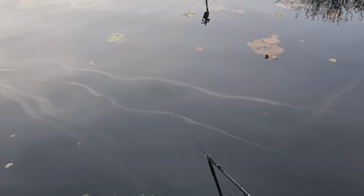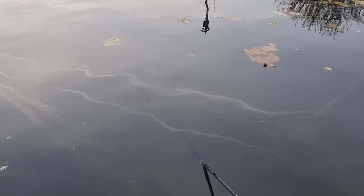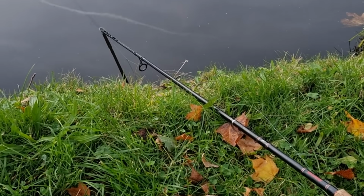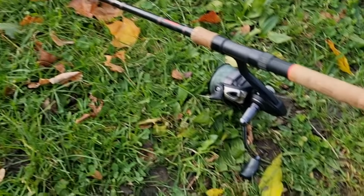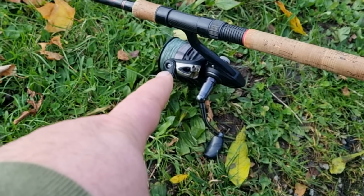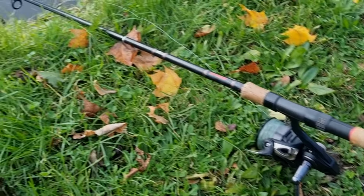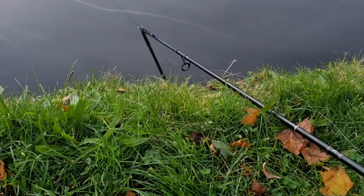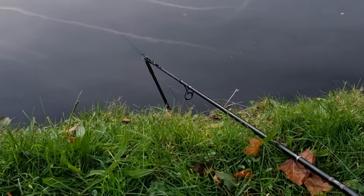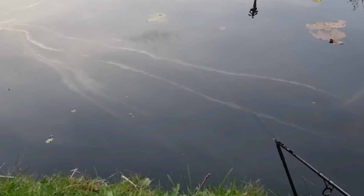So a little tip at this time of year when there's a lot of leaves on the canal and it can drag your float out of position: if you place your rod so the tip is underwater, and if you put your reel handle down, you can still have your bail arm open and the line can still come off the spool if you get a run. But what it does, it keeps that braid beneath the water, straight to your float and then down to your lead. It means you avoid all them leaves.